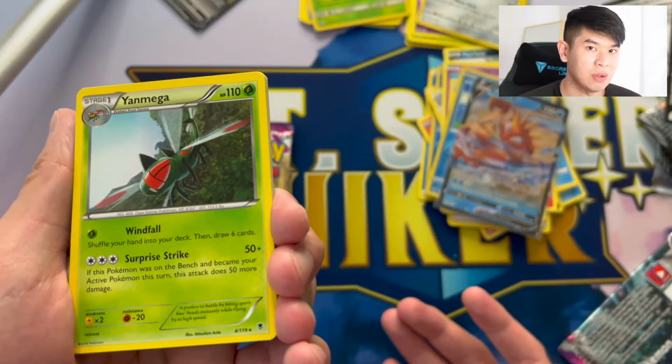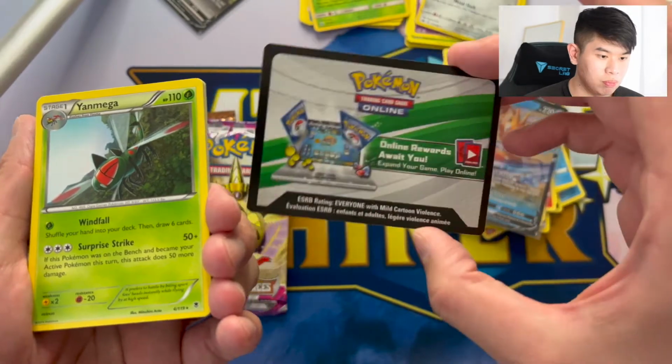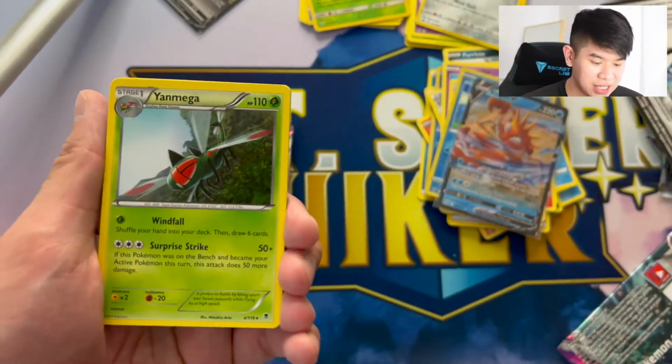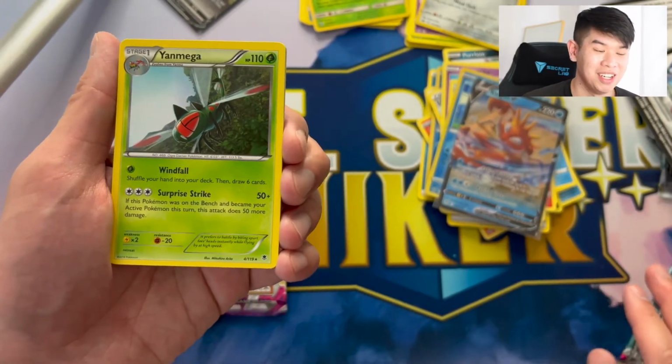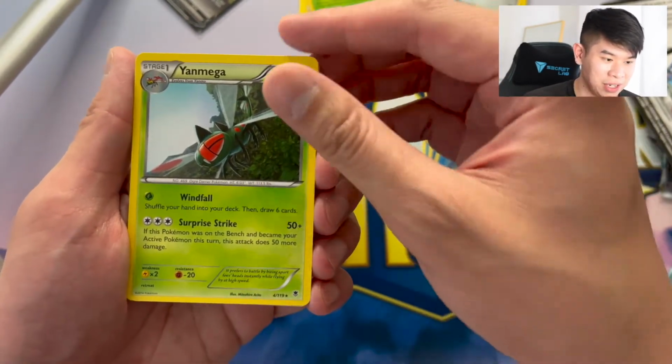So I think there was no holo, but this was a white code card. That is, I'm so sorry, that is so, so weird. All right, so let's just go through this pack. Let's see what we have in here.